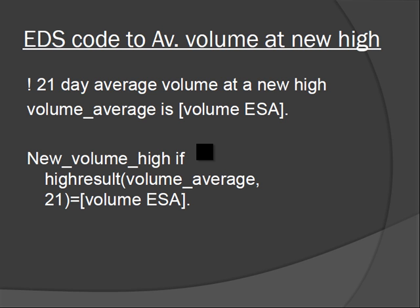Very simple code here. All I'm looking for is a new volume high. If the highest result of the 21-day volume average equals the volume EMA, I would probably substitute, I want this not to be equal. It doesn't have to be exactly equal to the EMA. What I'm really looking for is it to be greater than or equal. So what we're seeing here is a new high volume peak.